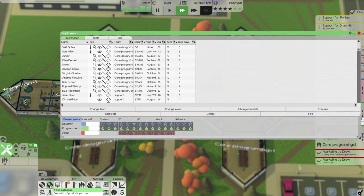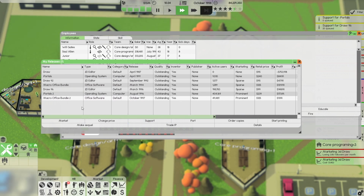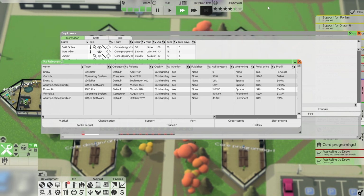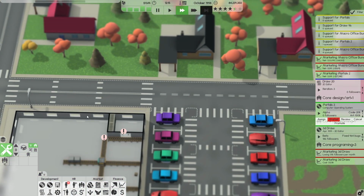Slow down for a second. Somebody is not meeting the needs. Who is it? It is Draw 96. All right, well, let's print it. Start printing. I want to have 20,000, please. So they're going to start printing. Let's see if that functions up there, because they should now be printing.